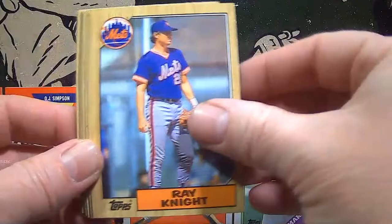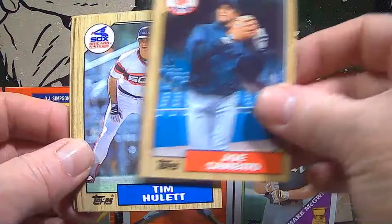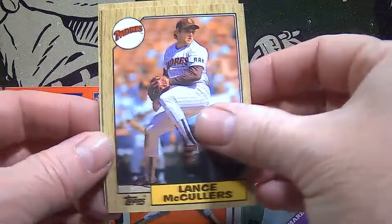Got Dick Schofield and Cecil Fielder. John Shelby and Saberhagen. There's Sambito and Hullett. Smithson, Howell, Mumphrey, Presley. We've seen these guys before. Clint Hurdle, McCullers, Espino, Darling, and Rob Deer.